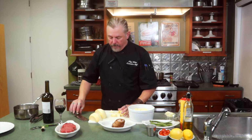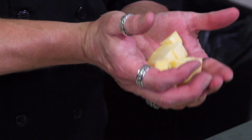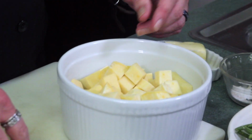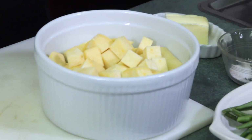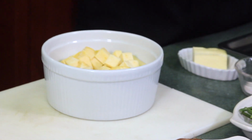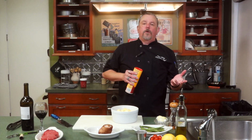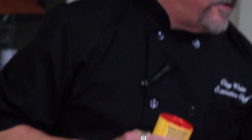Okay, and what I wanna do is I wanna get some small pieces, because what we're gonna do is we're gonna boil these. I want uniform pieces so they all cook about the same time. So I'm gonna take these right here. We're gonna put these in some salted water, bring them up to a boil. We'll go ahead and get our water going. And anytime we say add salt to your water, you wanna make that water taste like the ocean. You want it nice and salty.